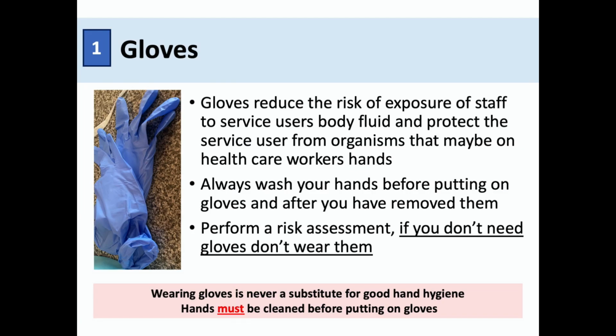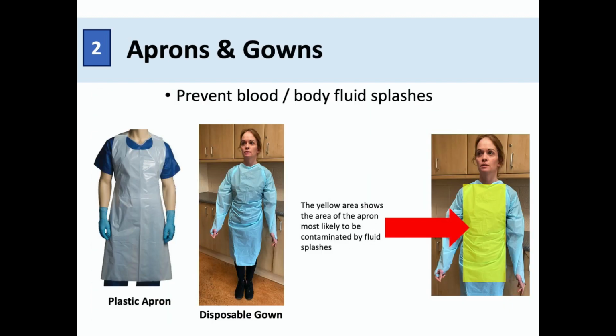Gloves reduce the risk of exposure of staff to service users' body fluid and protect the service user from organisms that may be on the healthcare worker's hands. Always wash your hands before putting on gloves and after you have removed them. Perform a risk assessment. If you don't need gloves, don't wear them. Aprons and gowns are important as they prevent blood and body fluid splashes.